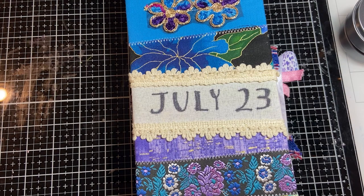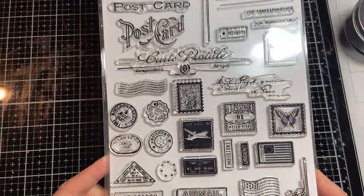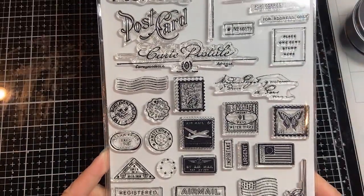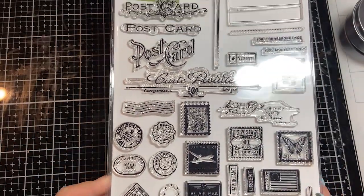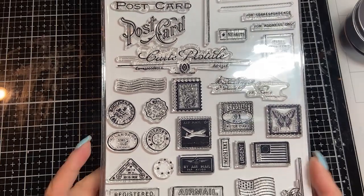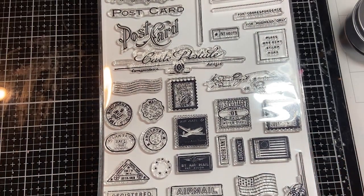And the thing that I thought of immediately was a stamp set that I got from Heidi Swap, which was called Postcard. So here is the stamp set that I'm going to be using today to make a postcard to put in my journal. However, my desk again is overwhelmed with stuff.